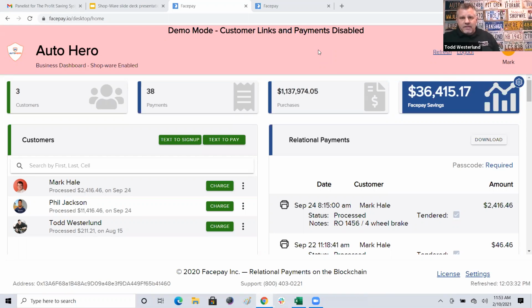So just to kind of understand that. I've always kind of said, hey, if they're a shady customer, they're going to want to use a credit card or a check. Not saying that, I always think the good in everybody, but it happens. It does.